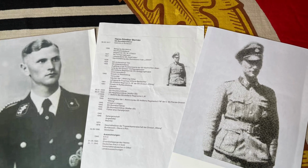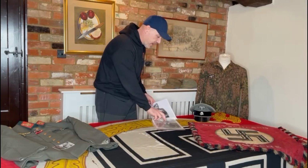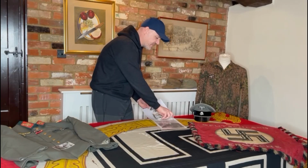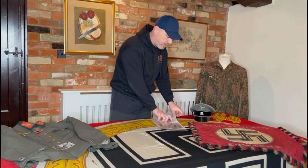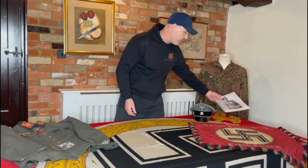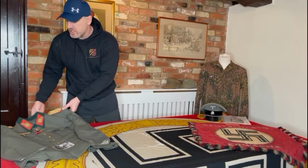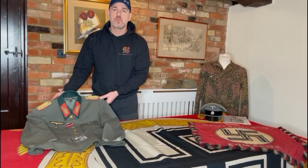It's very hard to identify because it's a very poor quality photo, but it looks to me like it is that cap. I guess we're never going to know. Still, a lovely piece with history. Being a Waffen-SS officer's cap, it's going to be expensive, but being the crusher style and identified, you're talking about a premium item. Next item I wanted to feature was to my right here, which is this Army General's tunic.